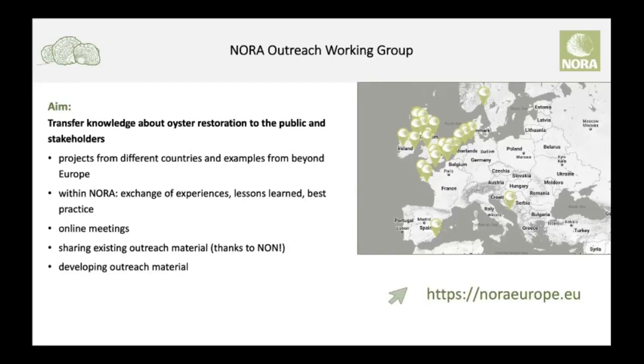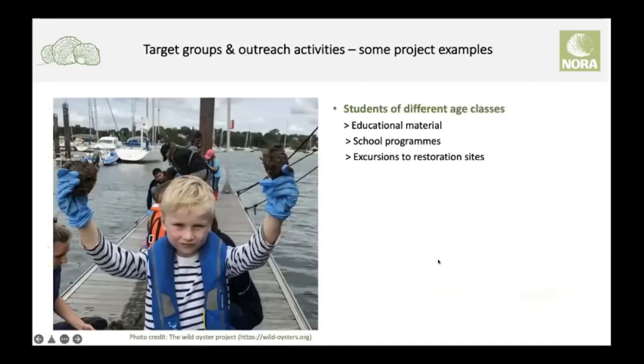And also develop outreach material by ourselves within the group as far as possible. So just as an example from the projects, what could be the different target groups and the outreach activities which are associated to it. So as Philine already said, for example, from the Wild Oyster Project, students of different age classes are really a great target group for a lot of projects.